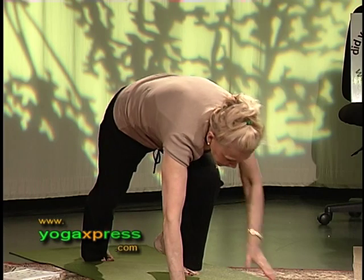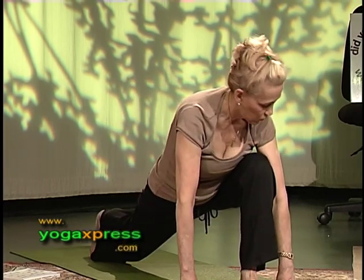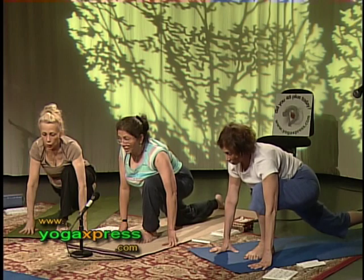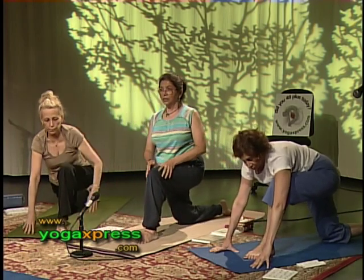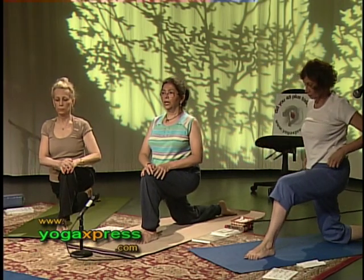Inhale, come up. Now when you bring your chest out like this, it is also a good posture for asthma, to fill your lungs with air and improve your lung capacity. This time you can place your right knee on the floor, uncurl your toes, and let's come up a little bit. Place your hands on your knees, and then as you dip your hip, keep exhaling.